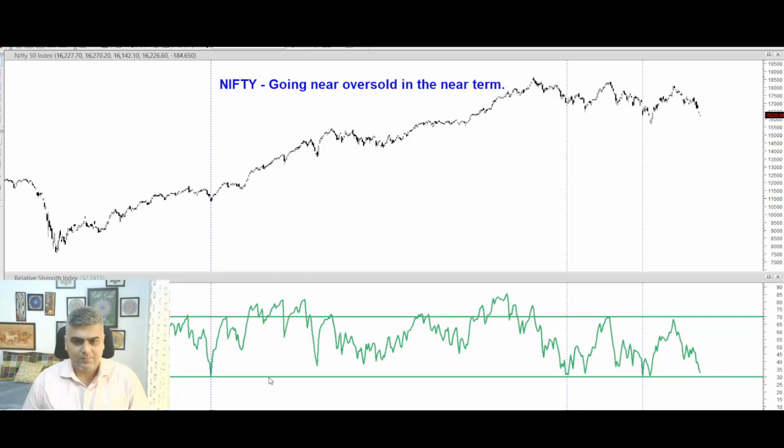A quick take on the Nifty. We've seen yet another gap down on the Nifty, and the gap ups and gap downs continue. But after today's gap down, the Nifty is getting closer to the oversold levels on RSI. The last few times ever since the pandemic lows, we've seen a bottom after getting oversold around 30 RSI. So let us see the charts and look at what are the possibilities going forward.